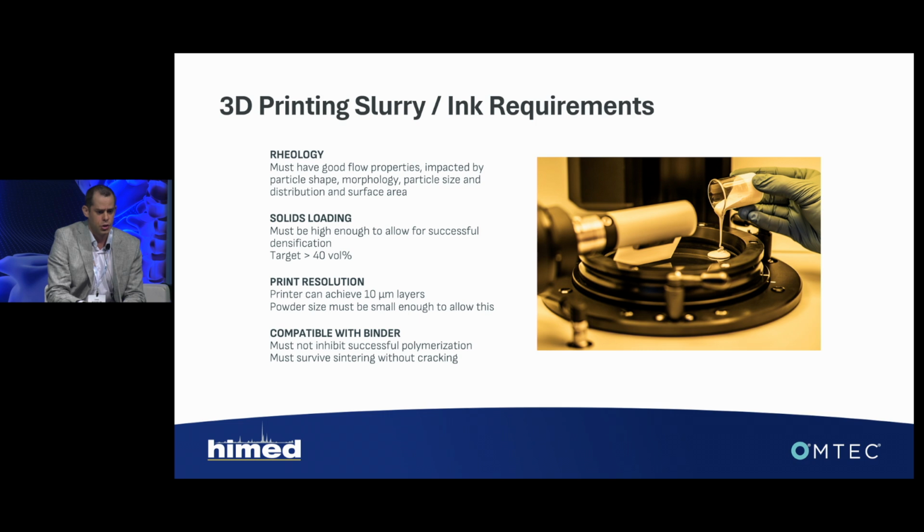Solids loading. So secondly, that viscous slurry that you just saw, the viscosity needs to be effective enough so that you can have the proper densification. So the final device that you saw printed in the previous slide, that would be the green body. There are additional steps that I'll be describing afterwards, but that densification is really important.